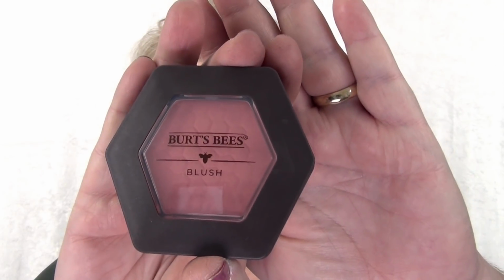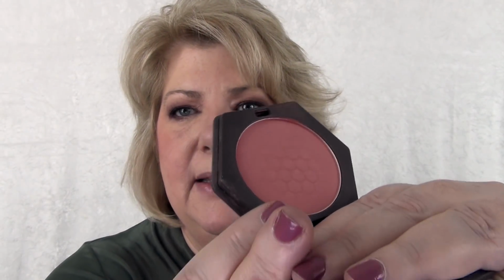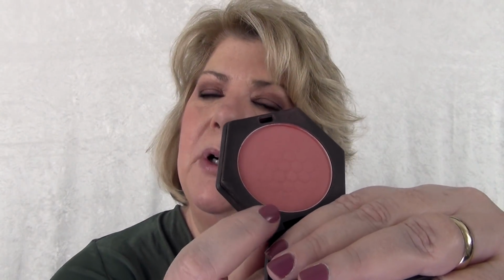Okay, I'm done with eyes. I'm going to move on to cheeks. So another Burt's Bees product I picked up is one of their blushes. This is 1210 Shy Pink. I am wearing this today, and again, this also has a little honeycomb imprint stamped on it. Really cute. There's no applicator for this, which I don't care. I'd rather not have the applicator because I'm going to use one of my brushes. And I think this is a beautiful neutral pink. Not too dark, not too light. I like it. We're going to get into lips now.